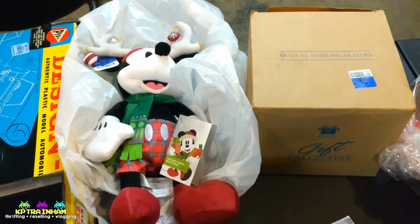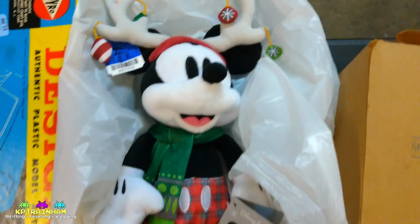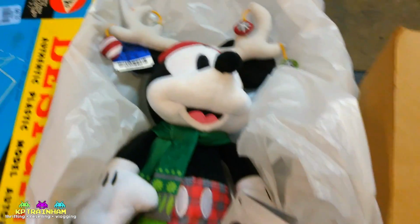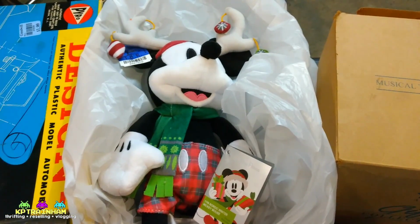Hey guys, here's a quick haul video. Here's some stuff I picked up today. I think I made some pretty good finds. Here's a Disney Parks exclusive plush Mickey, Nordic Winter Mickey Mouse. He was $2.99. Comps look like maybe $30. I think 30's a safe bet.